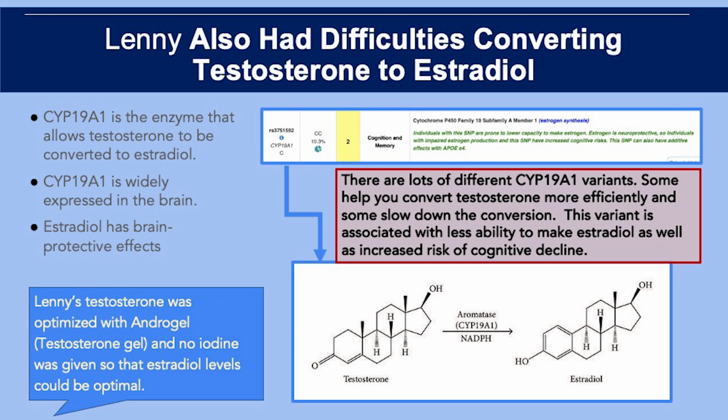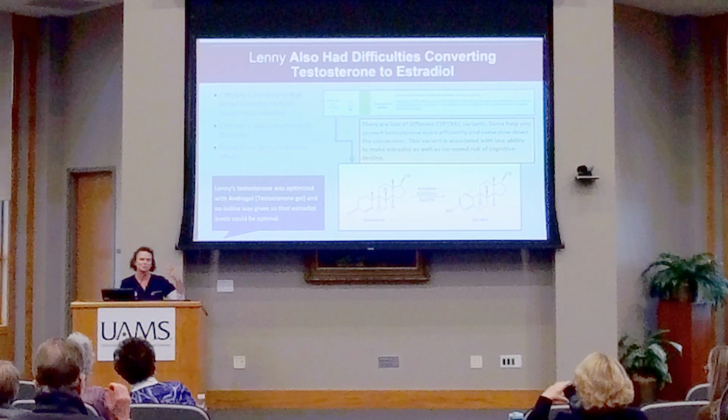Lenny had also some difficulties with his hormone levels. He was 47 years old and he was having trouble converting testosterone to estrogen. And as you all know, if you don't know, you're going to know now, we have a ton of testosterone and estrogen receptors in the brain. After menopause, for women, when their estrogen starts to fall, they'll say, man, I have brain fog. I can't remember anything. It's because you're starving for that estrogen to help things work in the brain.